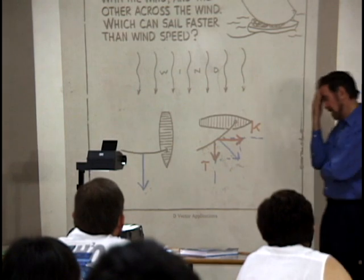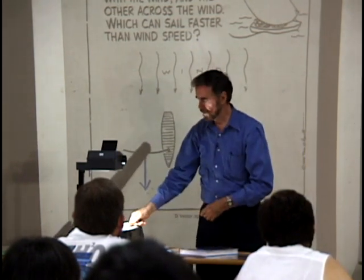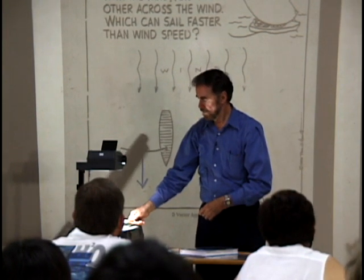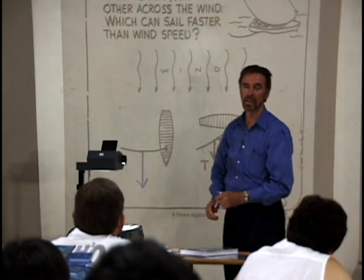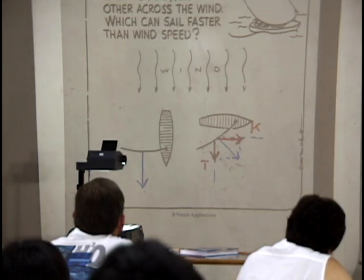Let's suppose the wind speed is 10 knots. What happens when the boat's going 10 knots? Over here, the wind speed is 10 knots. What happens when the boat's going 10 knots? Is this still a force? Yeah. And so the boat's going to go faster.